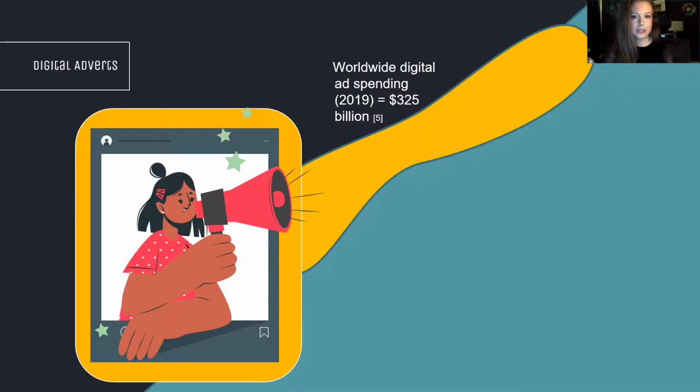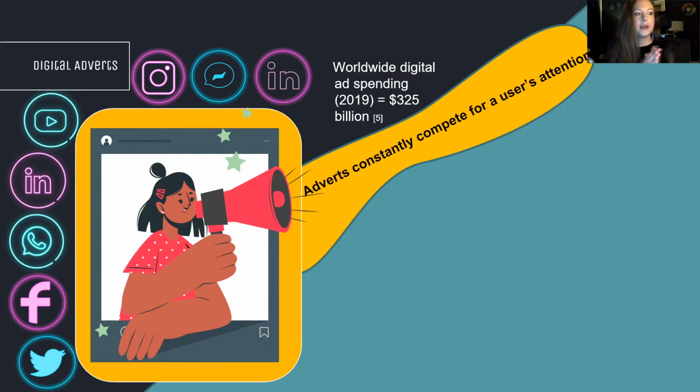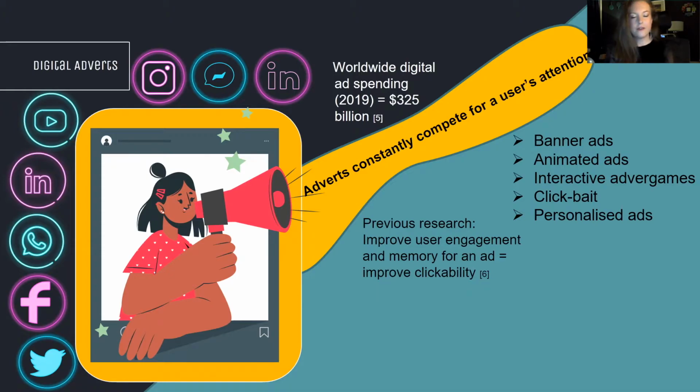So with this increase in online activity, online ad presence is also increasing, and advertisers are constantly competing for a user's attention to make sure that their ad will be the most viewed and clicked. So this has created different types of ad, such as personalised ads or more visually catchy ads such as animations or interactive advert games.